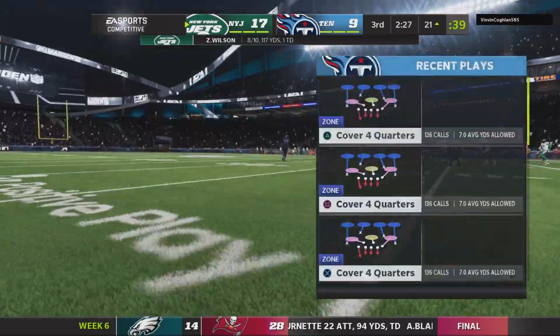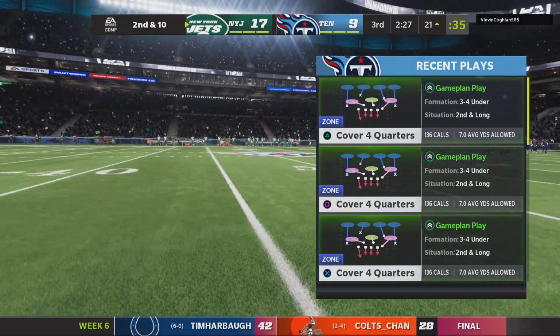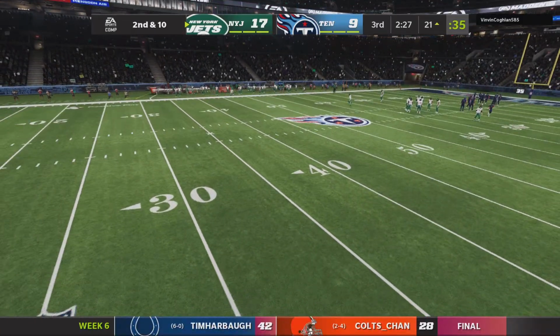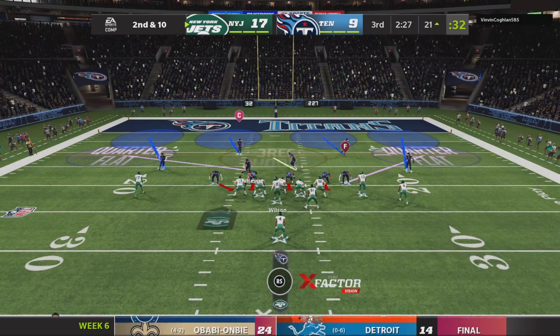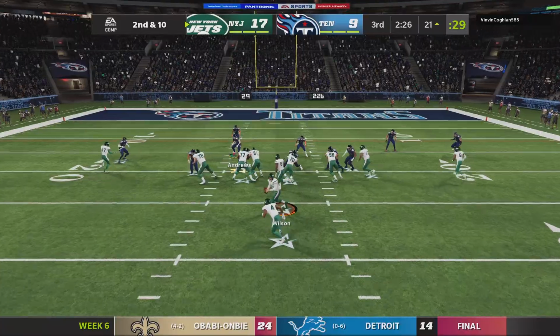Dangerous throw there as that's knocked down and incomplete. They've given up a few first downs on this drive, but getting the incompletion there, that should give them something to build on and maybe turn the tide. 3rd quarter on a Monday night with a 2nd and 10 coming up.